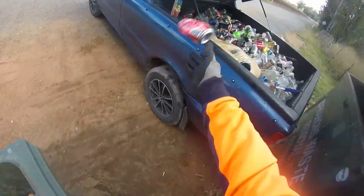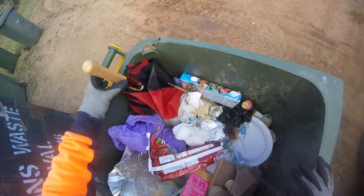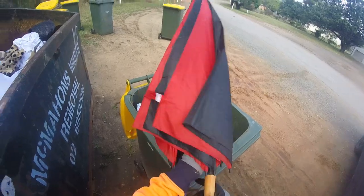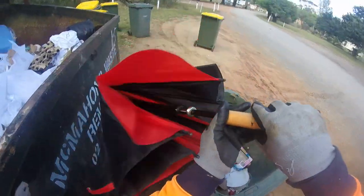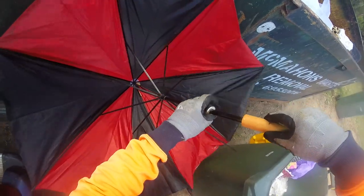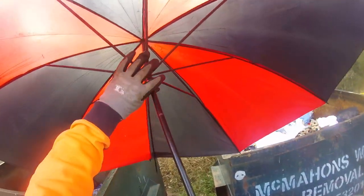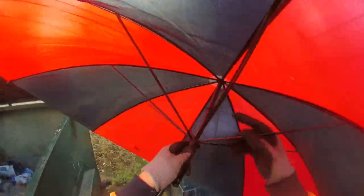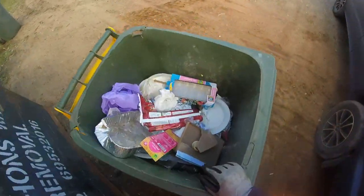These are the dirty ones. Don't like it when they're like this. Umbrella. Don't use umbrellas, but how good is it? Can't even open a bloody thing. God damn! Oh, that's what you got to do. Hey, what's wrong with that umbrella? Oh, she's a bit bent up top. Yeah, that's what happened. She's buggered up there. So it's going that away. Couldn't do that again, I bet you.